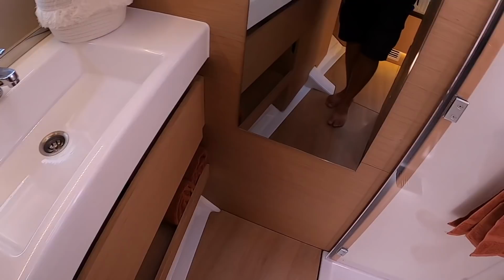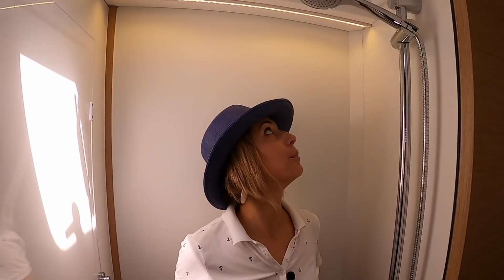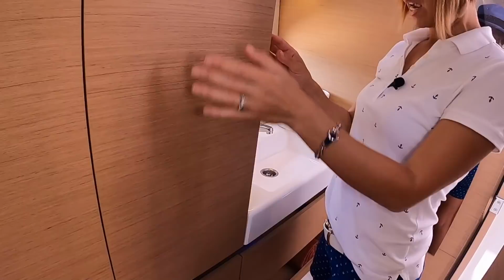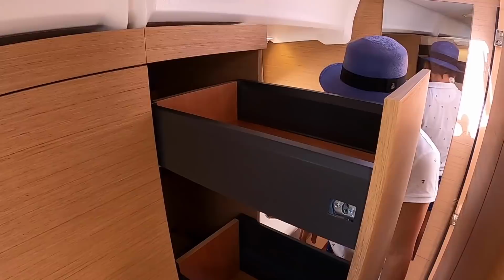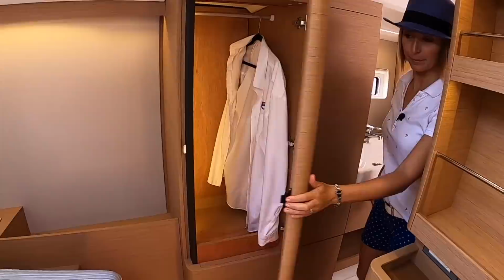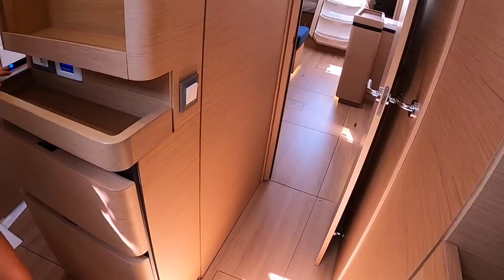Great headroom, really tall, hatches everywhere. I mean, this is great airflow. We have storage. Oh, that's clever. This is massive here, check this out. Massive, right? But that's not all, because you're wondering where the toilet is. It's separate and it has its own sink.